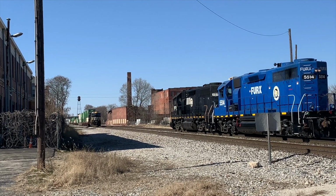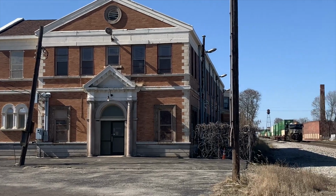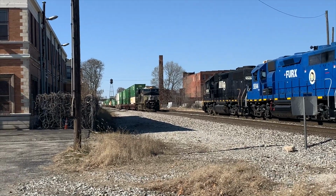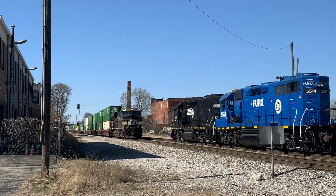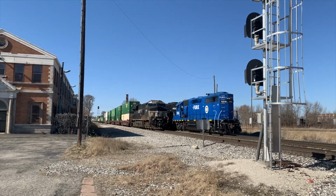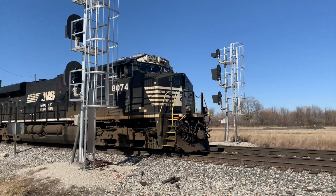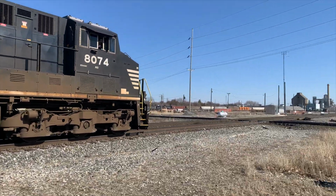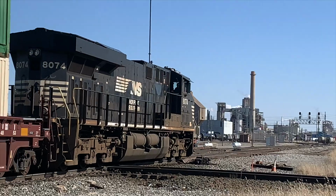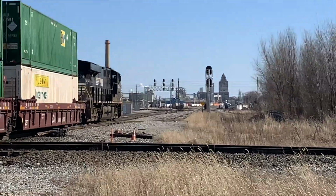A lot of traffic today out on the NS Main 1 and 2. By the way, we're next to the Wabash Depot in Decatur, Illinois. Nice guy to wave at me. Okay.